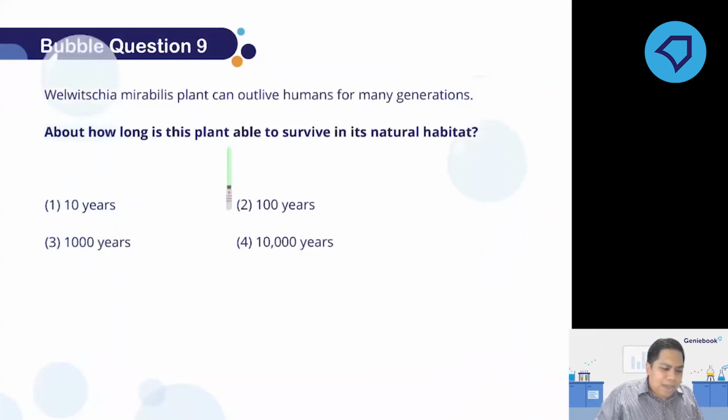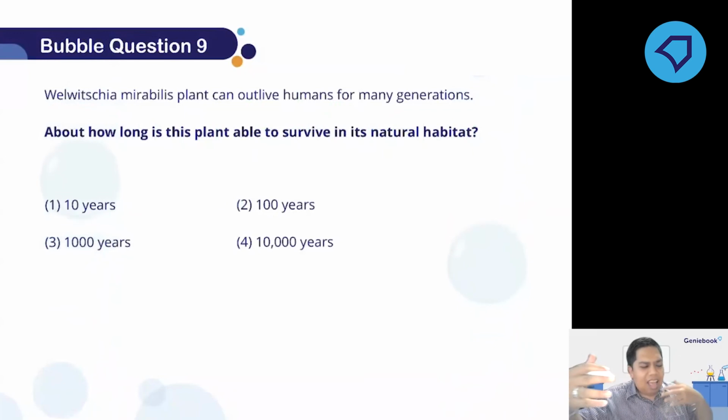This plant has outlived humans for many generations. How long is this plant able to survive in its natural habitat? Is it 10 years, 100 years, 1,000 years, or 10,000 years? Which one is it?